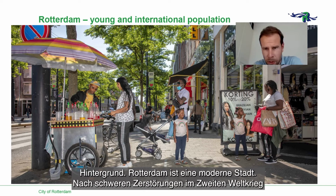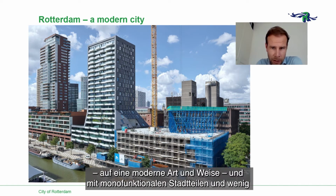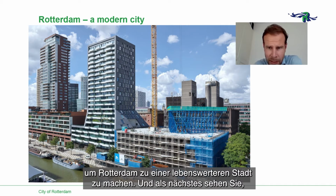Rotterdam is also a modern city. We were bombed heavily during World War II, and we rebuilt our city in a modern way, with mono-functional districts, and also not a lot of housing. So there's a big demand for housing to make it a more livable city.